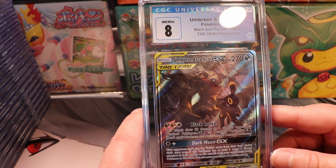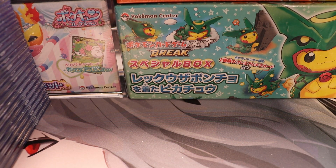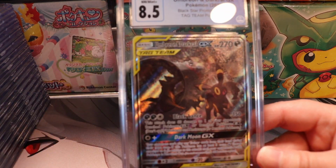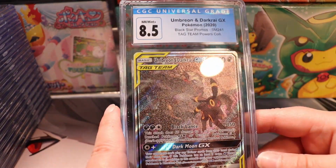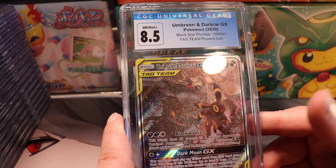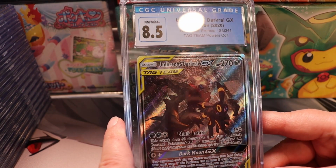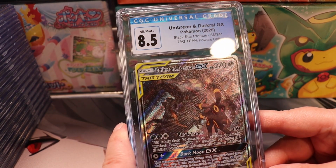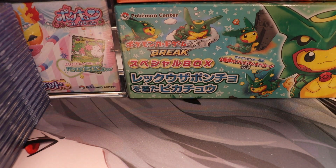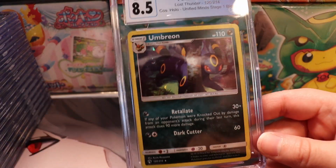I really do love Pokemon, and it doesn't bother me too much about the grades because, we got an 8.5 on this one. I enjoy the cards more than, well, I shouldn't say that. Like, I would really love to get a 10, but ultimately collecting and keeping these encapsulated so that they don't get damaged or anything like that is something that means a lot to me as well.